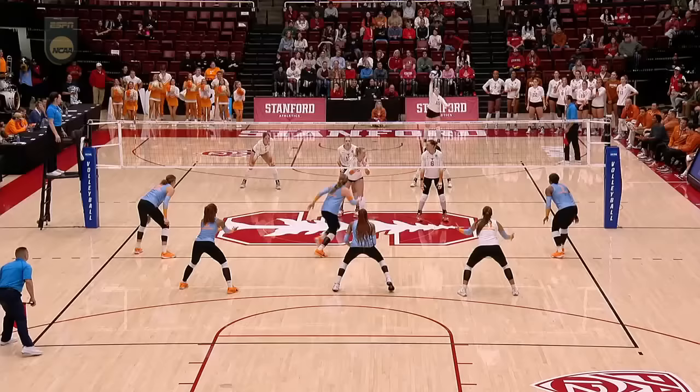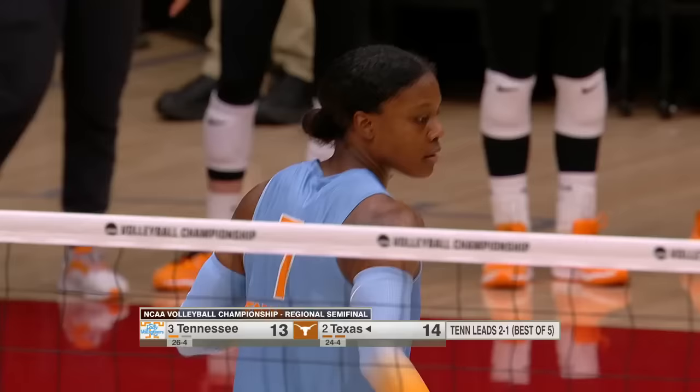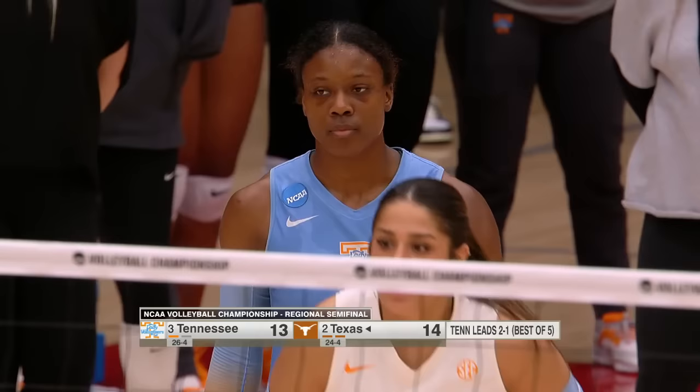Such a natural rotation to set Morgan Fingal, and yet she goes away from her. And you see there the block just about a half a step late. 13 combined kills for the middles for Tennessee, and then a service error for Fingal. That'll be the ninth service error for Tennessee. And it looked as though Tennessee gave Morgan Fingal a short service zone. The way she hit that ball, she didn't strike it real hard, and it doesn't work in their favor.